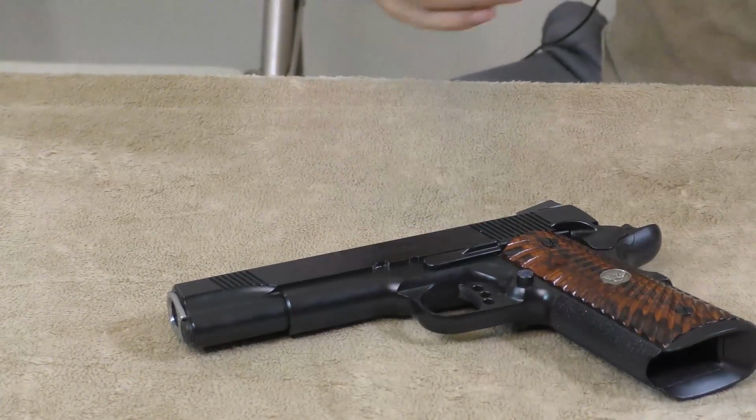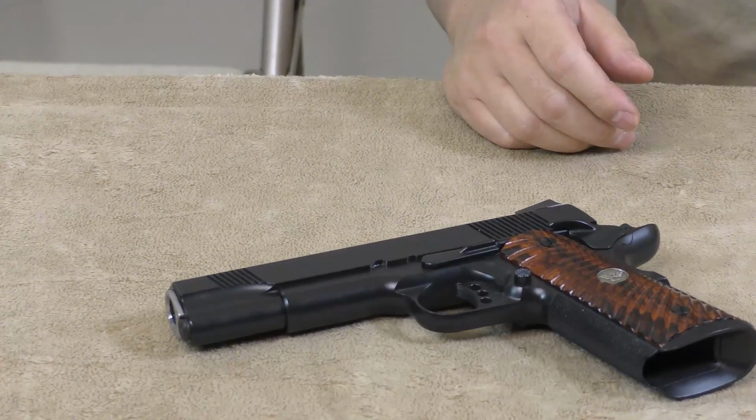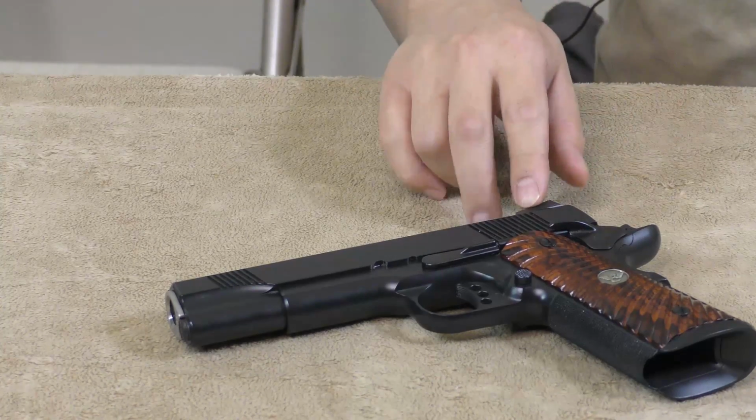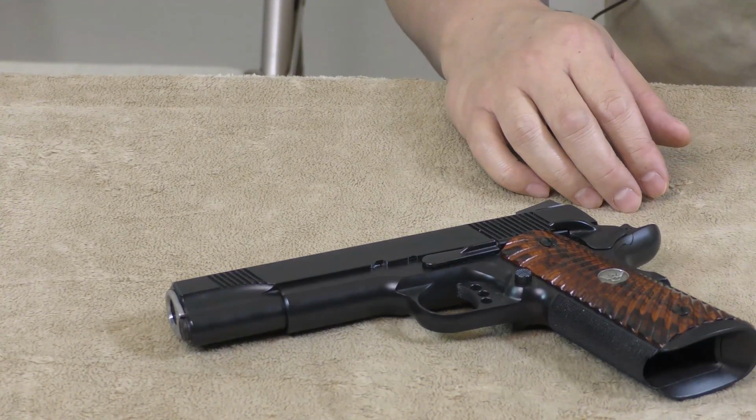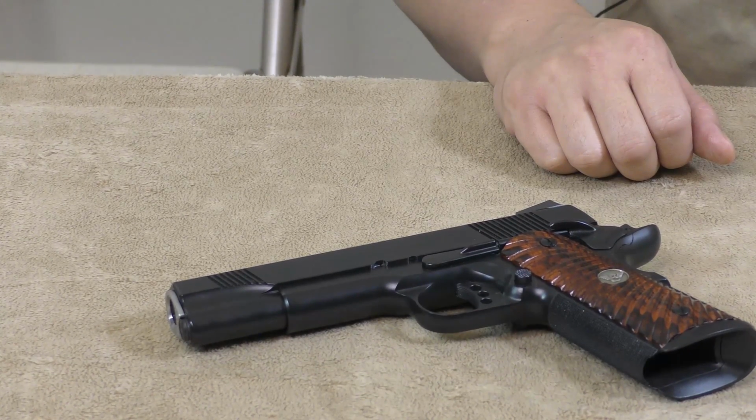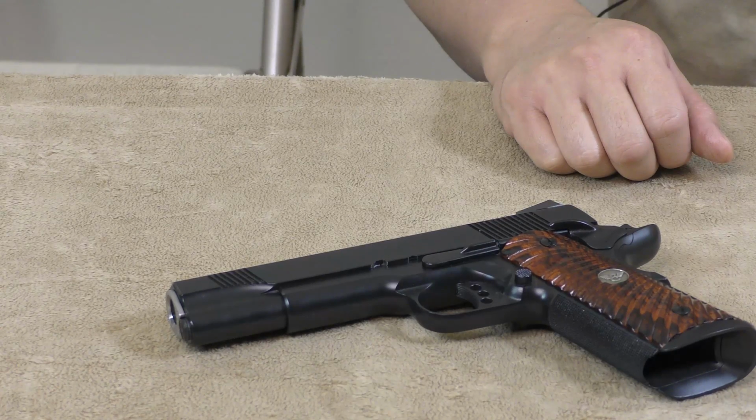But that one definitely, I get a question a lot of times, for a price tag at the time when I bought that, a few, 4 years ago or whatnot, $3,500. Is it worth it? Absolutely. Do I think it's worth it? Yes, bar none. They definitely make a solid 1911, worth every dollar.